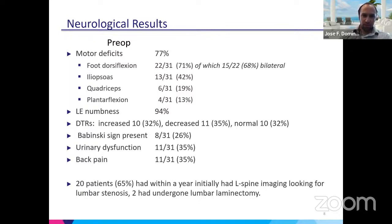Preoperatively, patients had motor deficits and lower extremity numbness in the vast majority of them. The deep tendon reflexes here demonstrate a lack of consistency when it comes to upper motor and lower motor neuron signs. A lot of these patients also had urinary dysfunction. It's also interesting to note that 20 patients, which is greater than half of the patients, had lumbar spine imaging within a year, looking for lumbar stenosis before a thoracic image was performed, and two had even undergone lumbar laminectomies. Of note, foot dorsiflexion was the most commonly affected motor function.